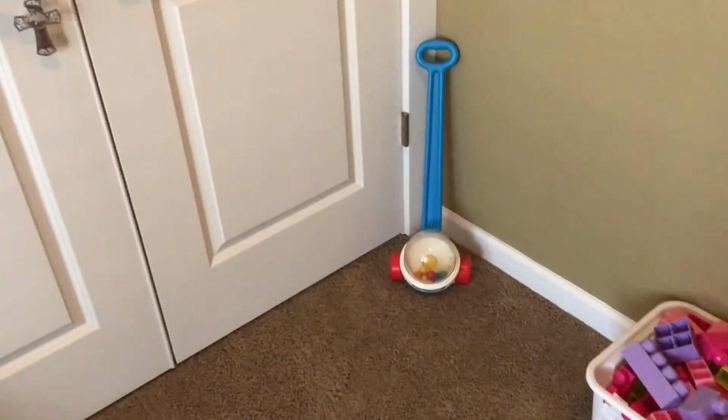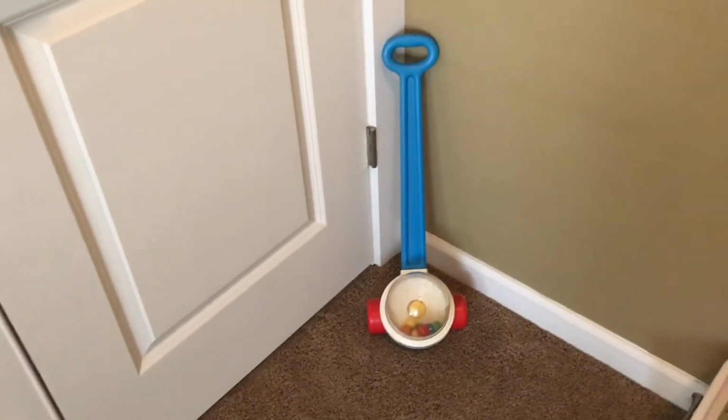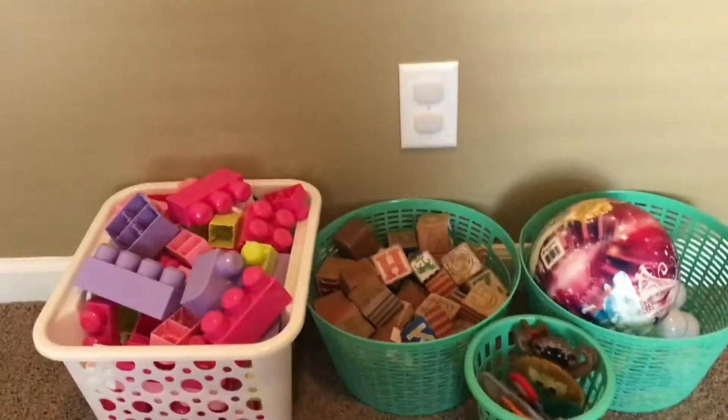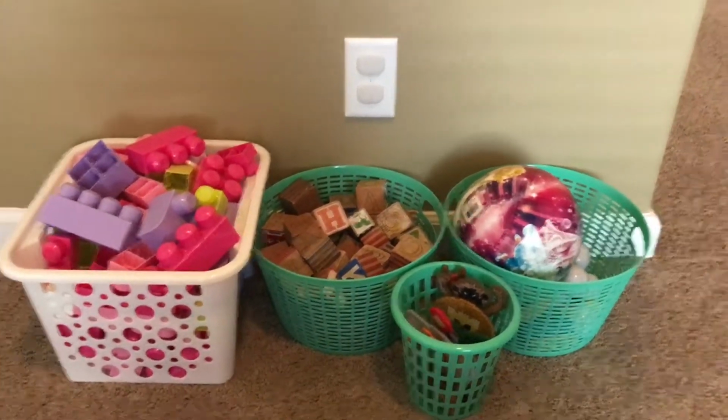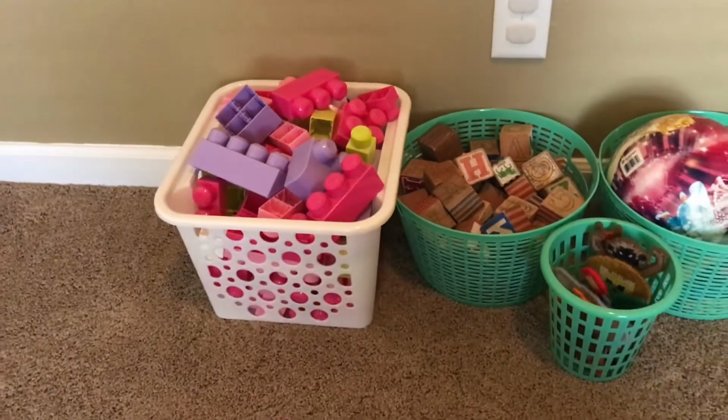In the corner there's Ivy's, whatever those are called. It's like a classic toy. I think every kid has had one of these at one point. And then here's the block station, if you want to call it that. They've got these bigger Duplo-size blocks.